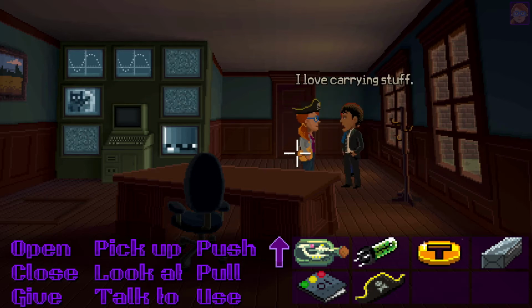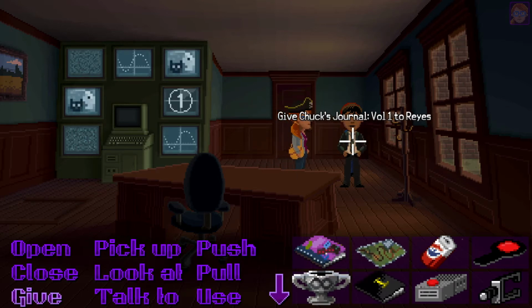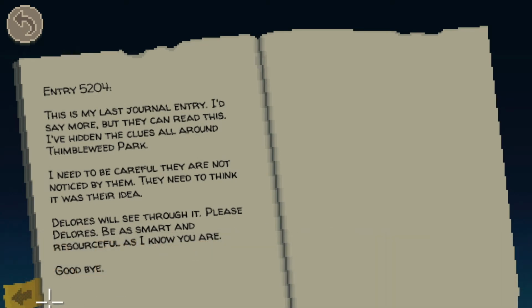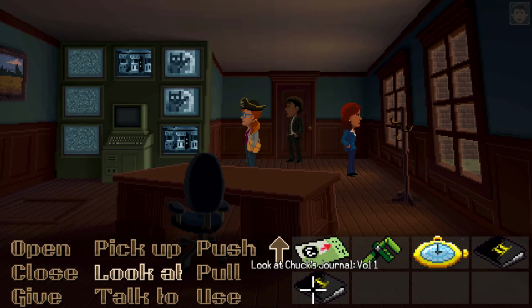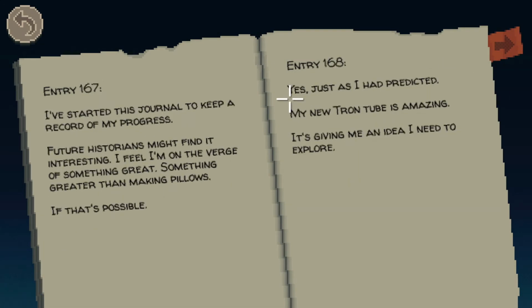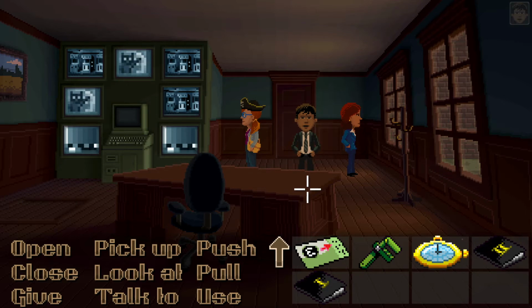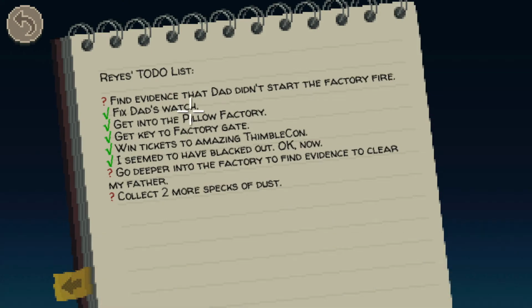Oh, yeah, oh, we can. I love carrying stuff. Where's the first one? Give this to Reyes as well. There we go. Happy to help. Let's use him to look at this. Let's go through these real fast, see if anything changed. Fascinating. So he does. Look at this as well. Now he's gonna find out that his dad was actually killed by the robots. No? He has nothing to say? Okay. Go deeper, collect two more.